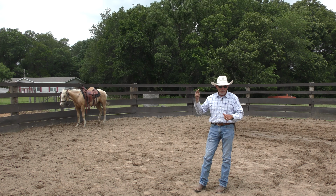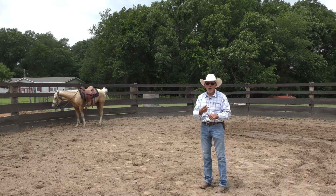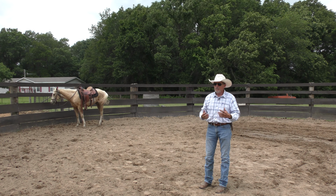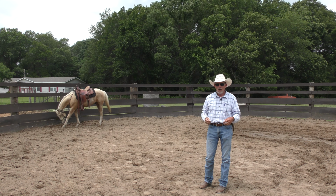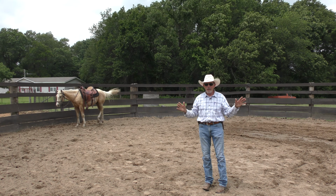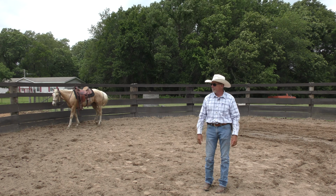My second goal is I want to get some forward motion. And rarely do I lope a colt on the first ride. It's usually the second or third ride. I've made an exception. This bay mare Coco, I did lope her on the first ride, but most horses I don't. I'll probably be able to get a little trot out of him here in a minute, and then that'll be it. We'll get a little walk, a little bit of trot, come back tomorrow and we'll build on it. Okay?